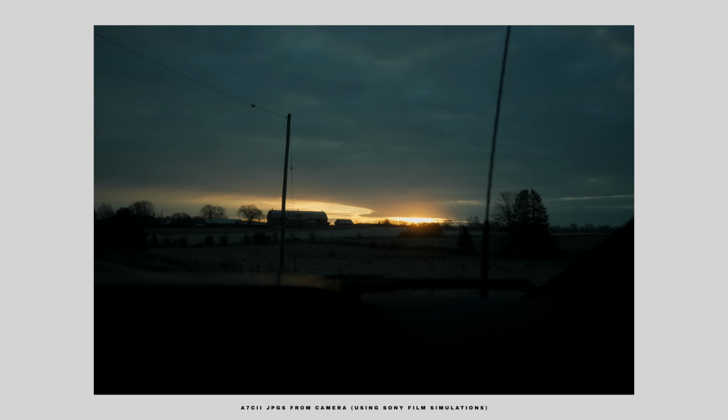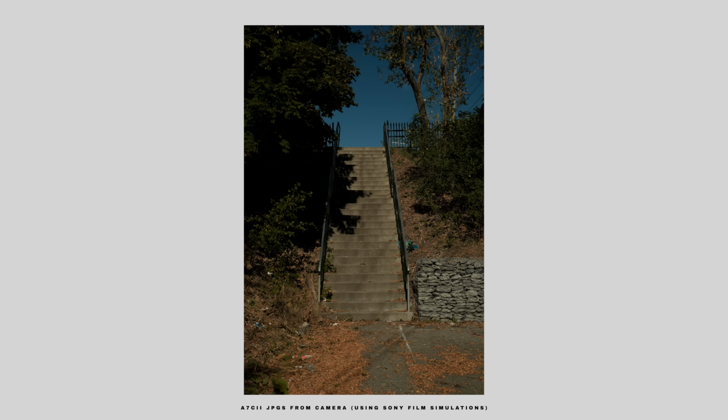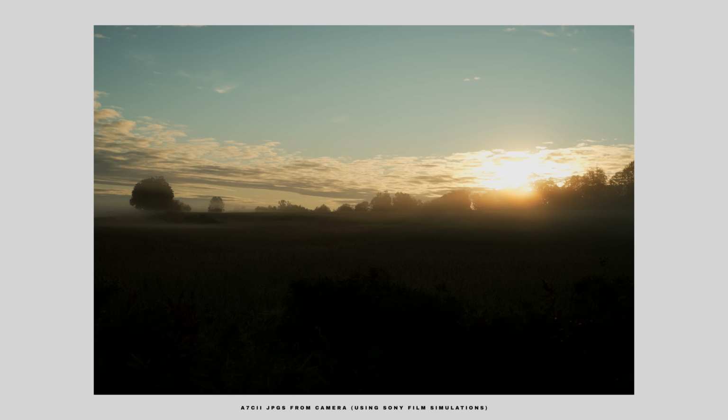And the more I experiment with the A7C Mark II, and the A7CR, I guess, as well, but because this is more budget friendly, this is gonna be more attainable for people, the more it makes me think of the X100V. This is Sony's version of it.